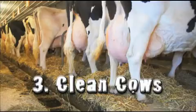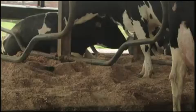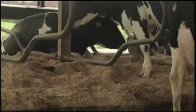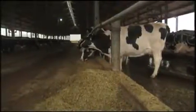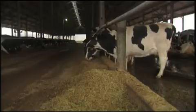Number 3, keep cows as clean as possible before they enter the milking area. Clean cows are not only exposed to fewer environmental mastitis pathogens, but they are also easier to clean prior to milking. If you feel the need to wash a high percentage of your cows, you may want to reconsider how your pastures or barns are managed to improve cow cleanliness.